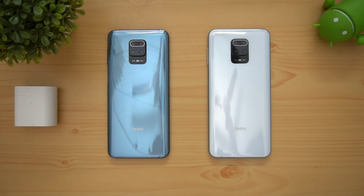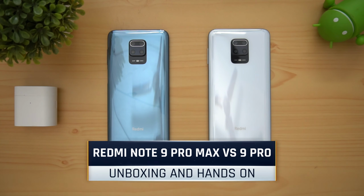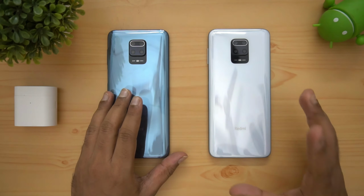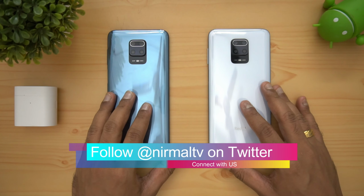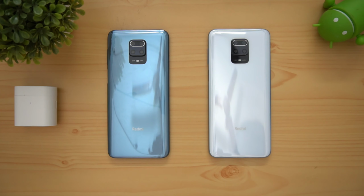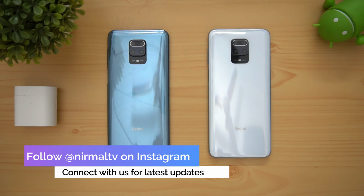This is Nirmal here, and in this video we're going to do a comparison of two Redmi smartphones under the same series, the Redmi Note 9 Pro Max with the Redmi Note 9 Pro. These two phones have a lot of similarities, including the display, the processor, the battery capacity, but they are also different in a lot of other aspects. So what are the differences? Which is the better device to buy? That's what we are going to compare in this video.